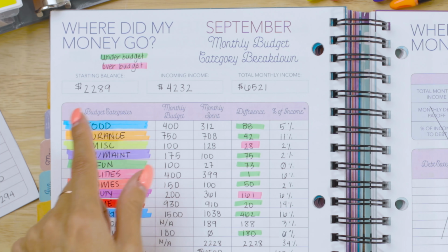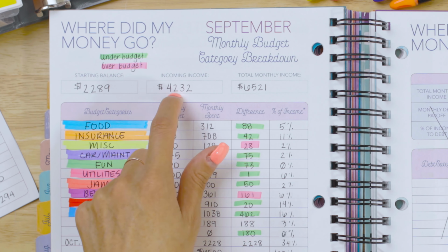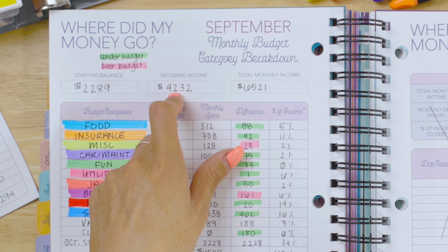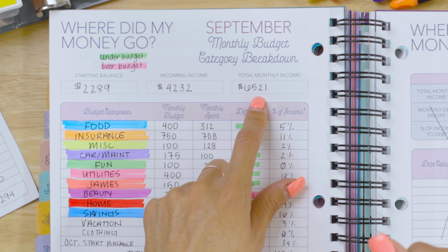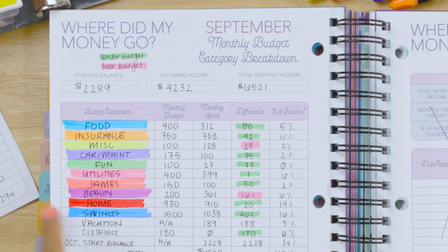So I track my expenses from the first to the last day of the month. That means I am starting a new tracking period on the first of every month. The amount that's in my checking account and cash envelopes is in my starting balance. So it's that starting balance plus any incoming income, which can be paychecks, savings that you use, alimony, child support, all of it is incoming income. And that's what's gonna give you your total monthly income.